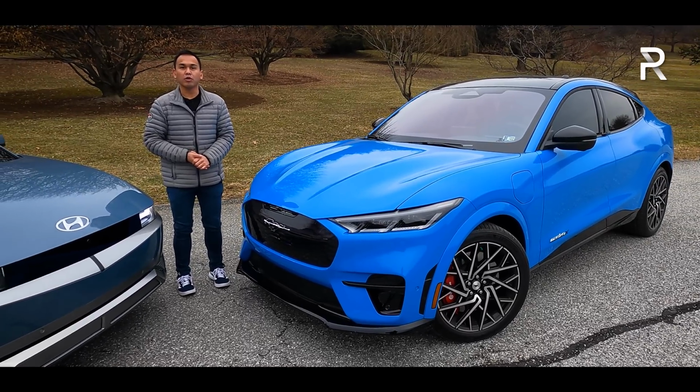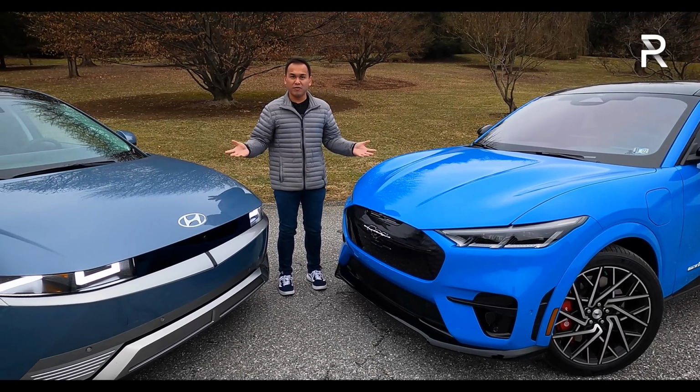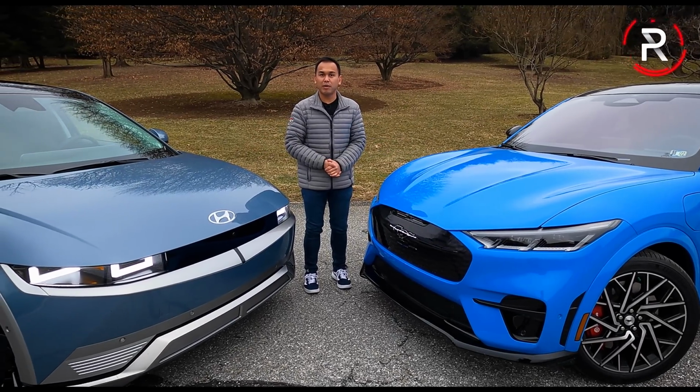So if you guys are looking for a long-range all-electric vehicle and you don't want a Tesla, which one of these two new entries is actually the better buy? Stay tuned to find out.